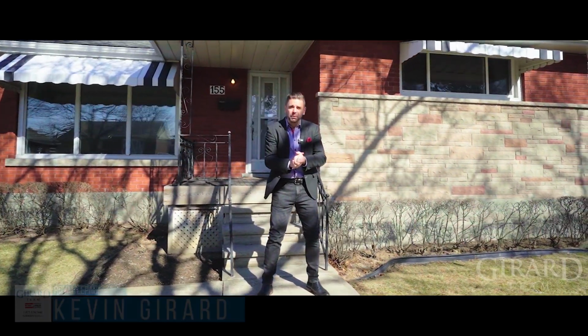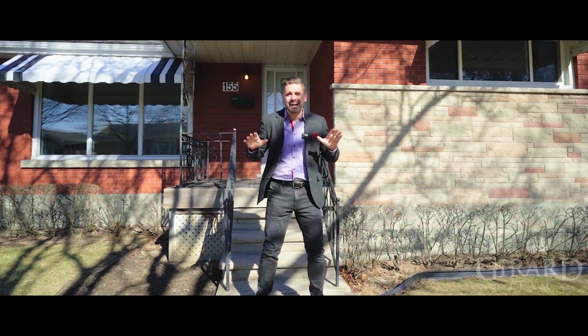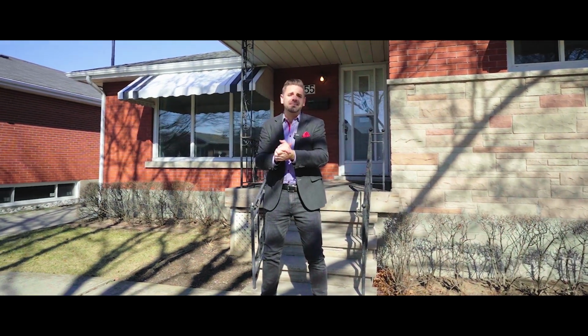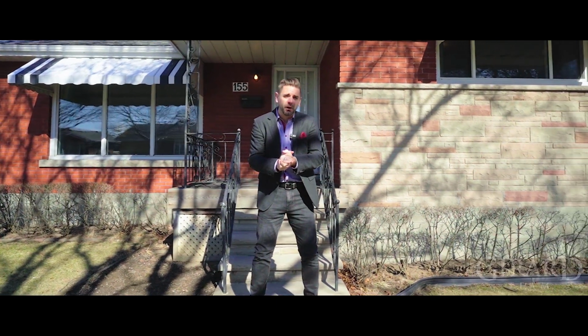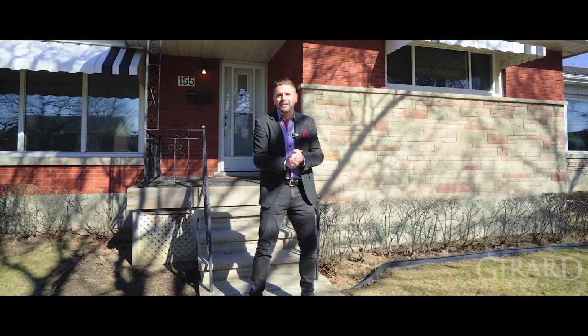Situated on a large 50 by 100 foot property in the family-friendly Huntington neighborhood, this fantastic three-bedroom brick bungalow with a detached garage has been well-maintained by its original owners. This quiet East Mountain Court is located close to all amenities, including great parks, schools, hiking trails, and there's easy access to bus routes and the Linc.